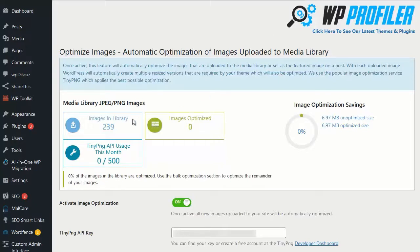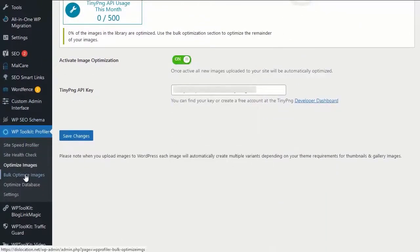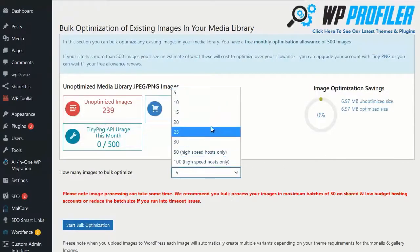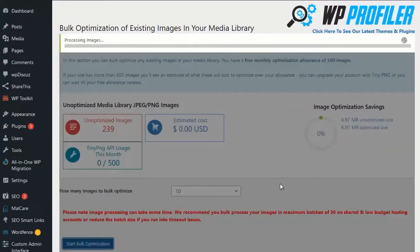However, that doesn't deal with any existing images already on your site. So that's what the bulk optimize images option is for. So let's look at that next. Now this simply lets you go through and optimize all your old images in batches. And I'm just going to run a batch of 10 so that you can see that it is pretty quick to run. It doesn't take hours to run through. So the 10 should take us around 10 to 15 seconds.